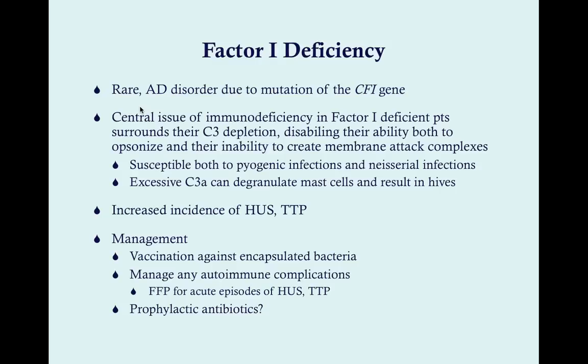This is a rare autosomal dominant disorder that affects the CFI gene, although we don't really see that in people. That's mostly something that biochemists and geneticists study in fruit flies. But anyhow, the CFI gene is what's affected here, and this is going to result in primary deficiency of factor I, and this is going to cause C3 depletion. Why does this cause C3 depletion? Well, what does factor I do?